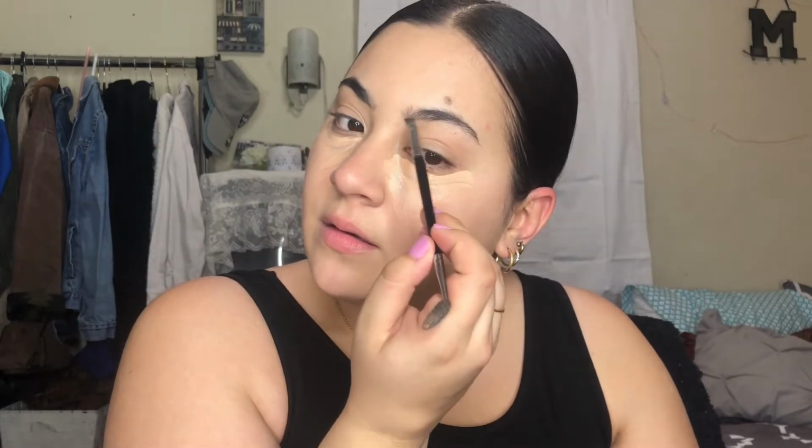Take a black eyeshadow, tap off the excess, and I'm just going to lightly fill in the sparse areas. Next, I'm gonna brush up the powder that I just put on my eyebrows. Brush it up. Take my finger, kind of clean the edges. And then I'm going to take a clear brow mascara, and this is by e.l.f. This is their clear brow and lash mascara.